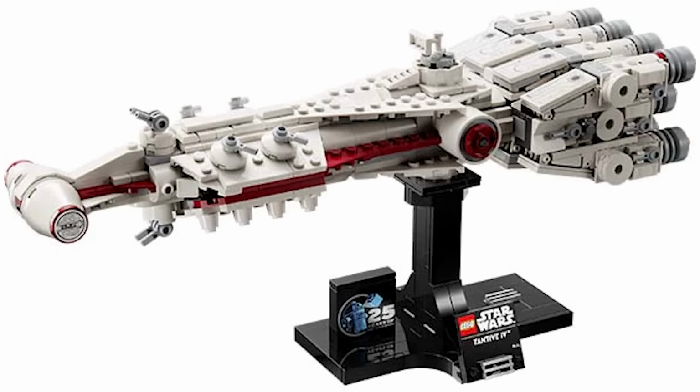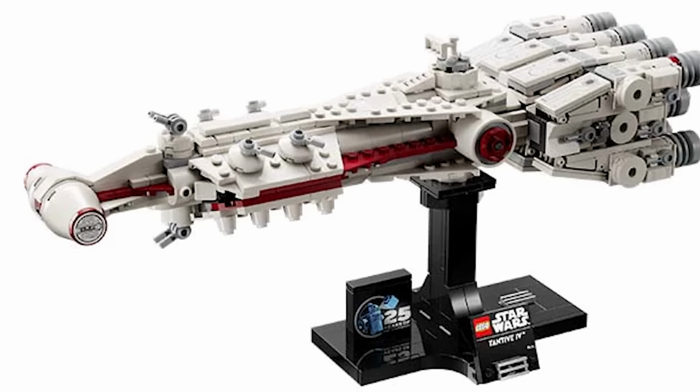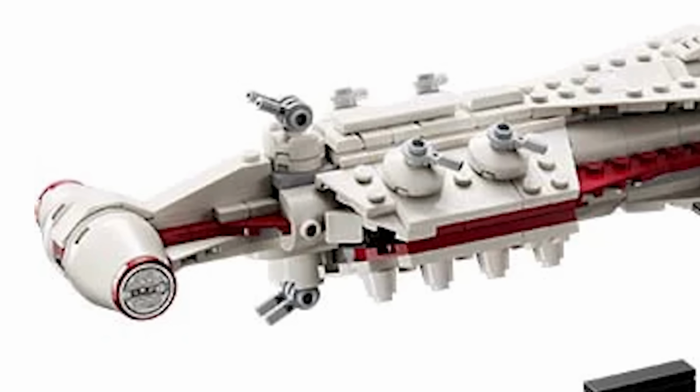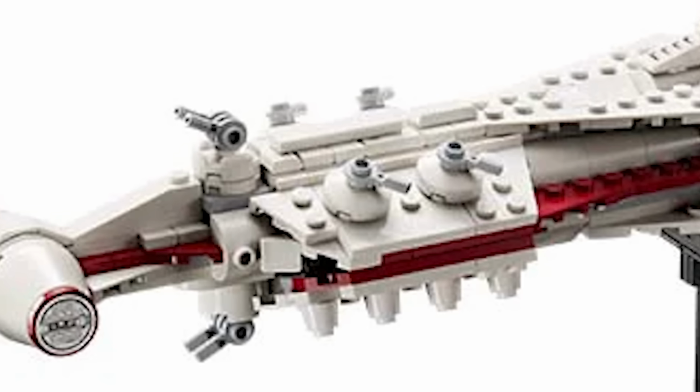Like, it just absolutely should be here to celebrate the 25 years of the theme. And of course, we even have that other set with the Tantive IV. So it's very exciting that it's getting so much love here. I just love how they've done the cannons and different things.